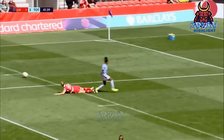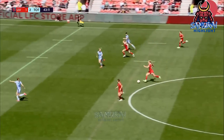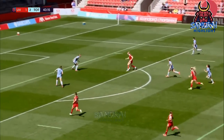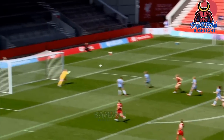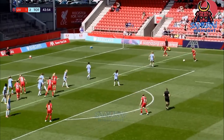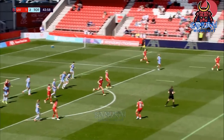Lovely cushion header again from England, and Naz is a constant threat. This is in midfield, and suddenly players are surging forward in red. And it's a good pass as well as they get into the box. And the effort's palmed away by the goalkeeper, Holland. They'll get a second opportunity here though. It's Nagano. Can't beat the first defender.